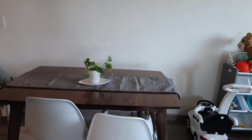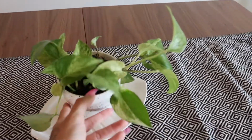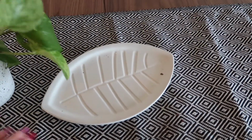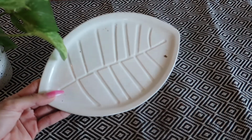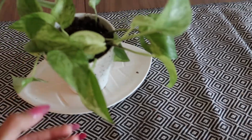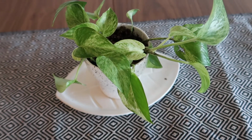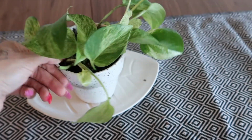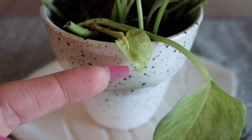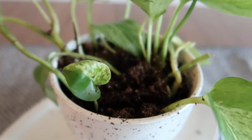And then if you zoom in around and turn around, this is like my little dining room area. But you know what, I have to show you guys this little leaf plate. How cute is this? I got it at IKEA and I just think it's adorable. So I have it as like my little centerpiece stand. And then I have a Marble Queen Pothos. This is a cutting from my main plant, which I'll show you guys soon. But look at all this new growth. It's so adorable. It's got two new leaves right there. This is a brand new leaf. It's just doing so well over here.